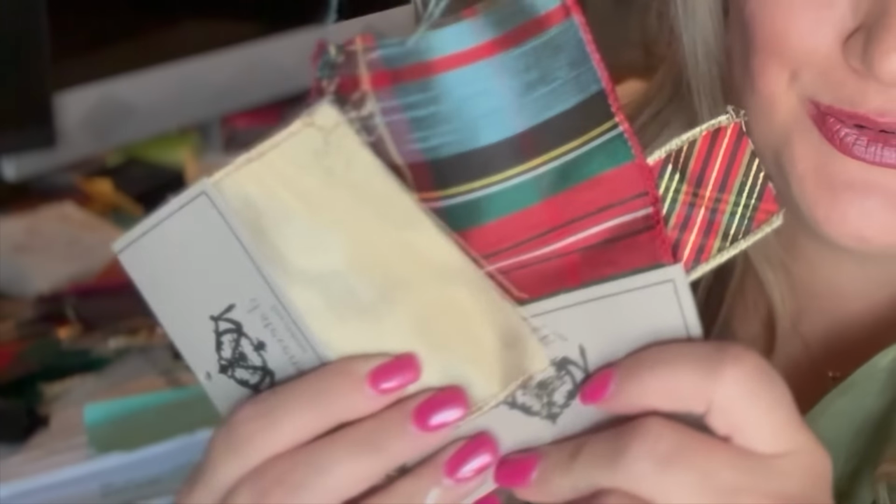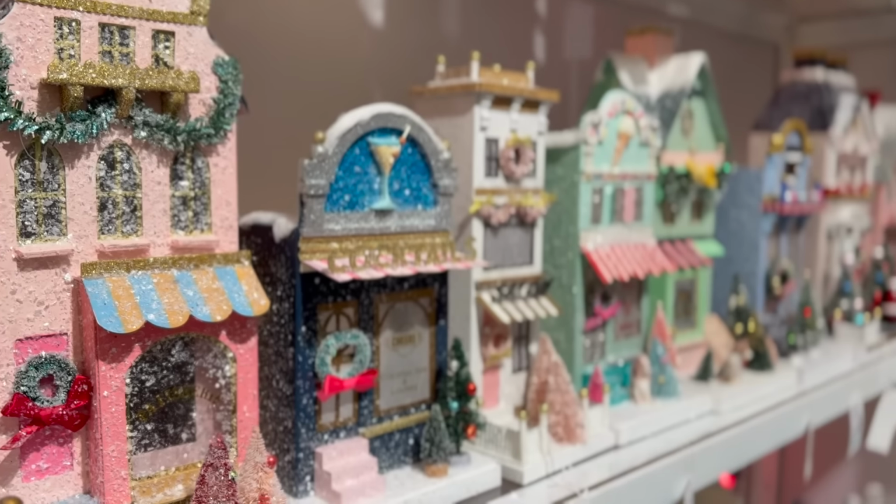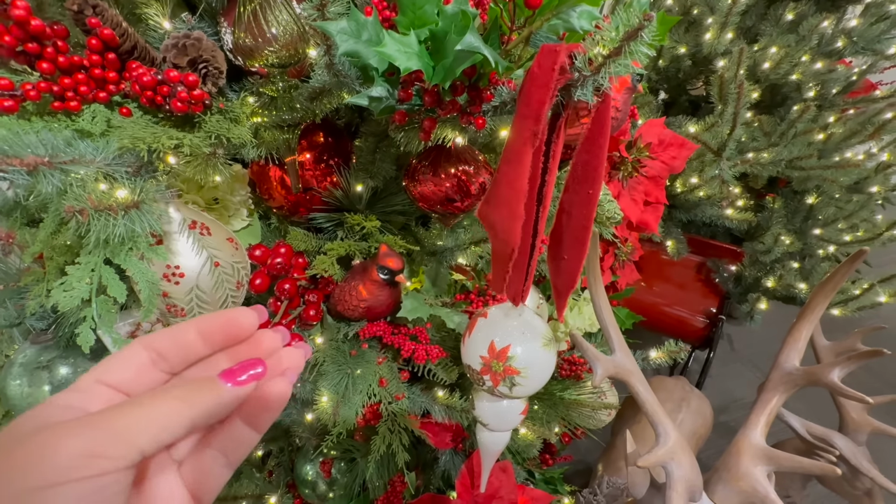I'm up here working, getting ready for Christmas. I'm going to be showing some of our ribbons. Stick around until the end. I'm going to show you how Amber Marie and Company is going to incorporate a lot of these trends.